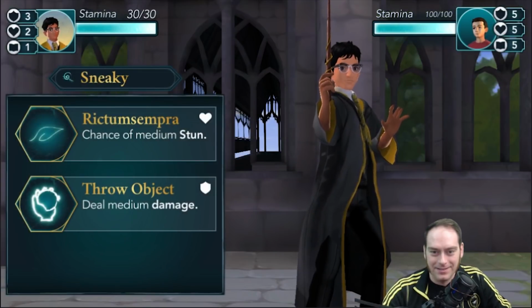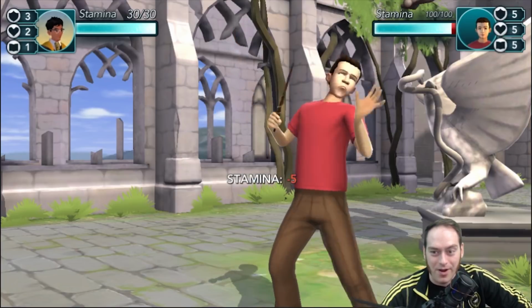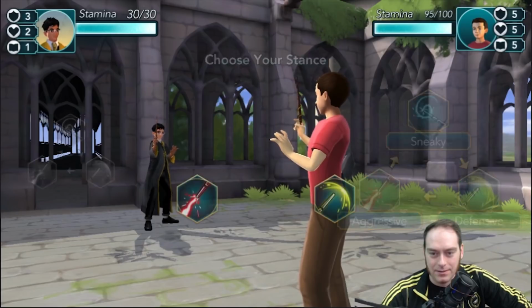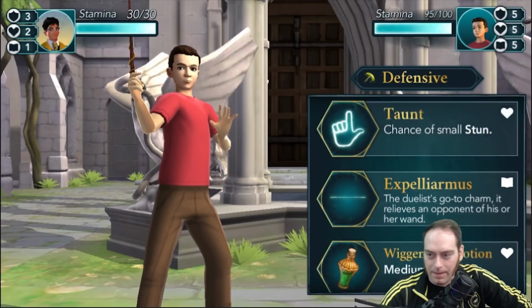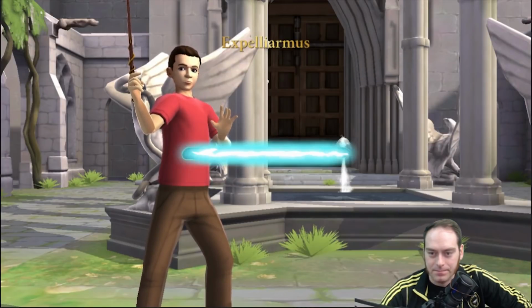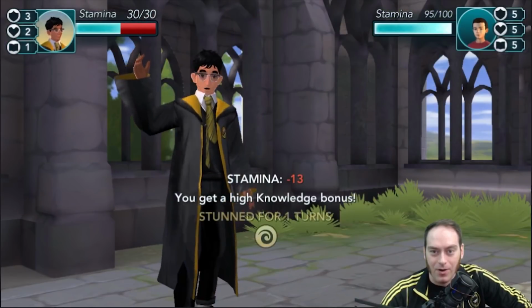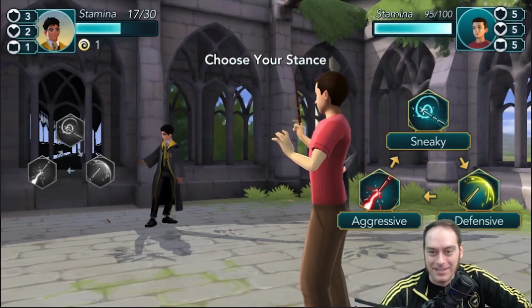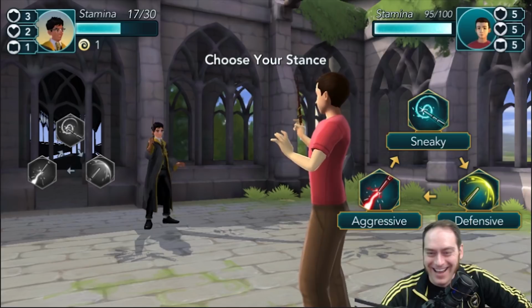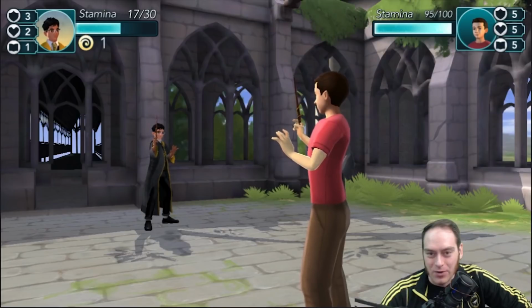Oh, he won. So the rock, paper, scissors just determines whether or not you get to go. Yikes. My move. Okay. Let's do Expelliarmus. So our stats are definitely going to matter in this. Oh, and that kicked his butt. He's stunned and he took a ton of damage. And if he disarmed the set, that's funny that he had to walk over and get the thing back. Oh, okay. Okay, but he didn't get to move because he was stunned.